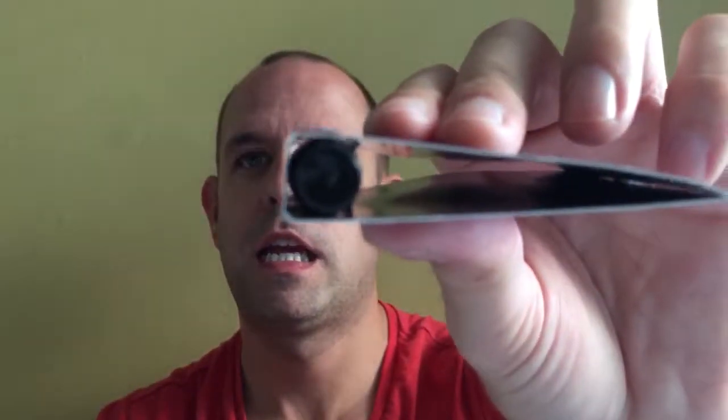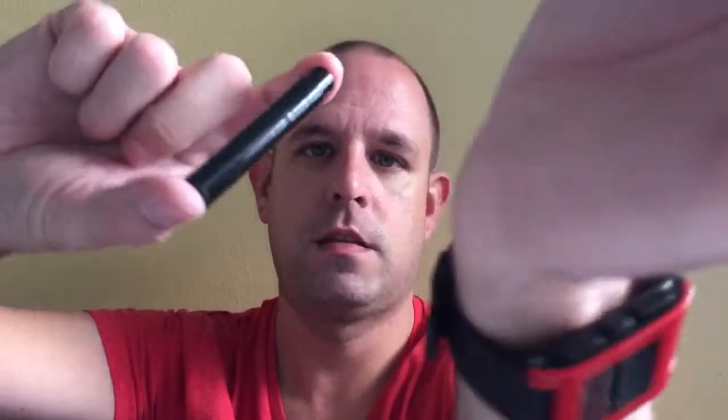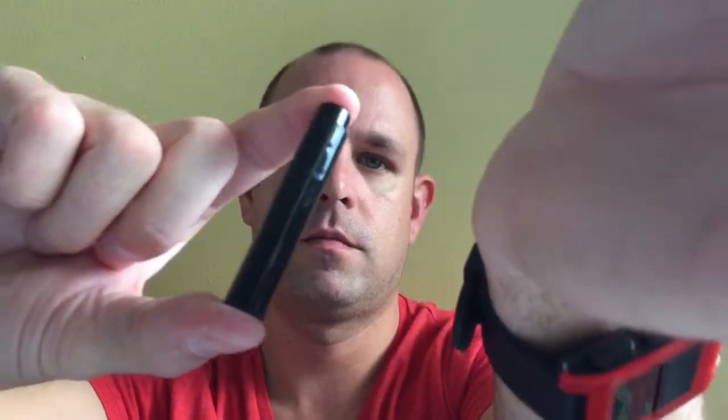There's also a fragrance sample inside. I can smell the patchouli, but it's not like a bad patchouli. It's good. Let's see how it smells.